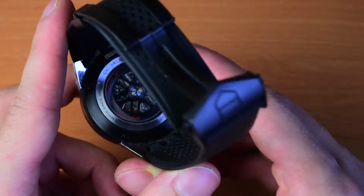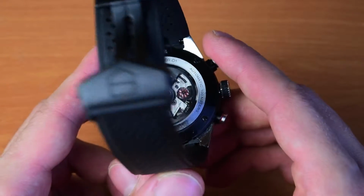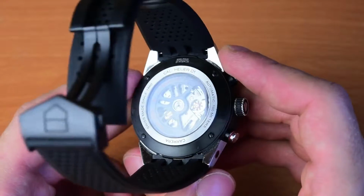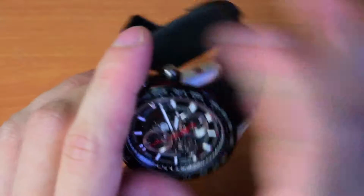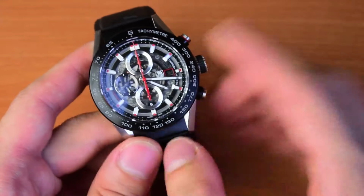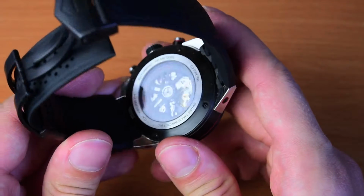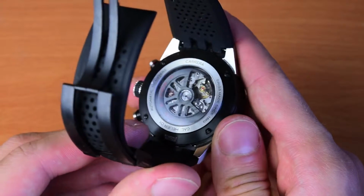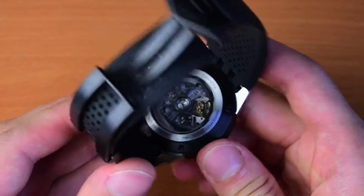I think Tag really did a good job at making this a visually, aesthetically pleasing movement, and that's a big deal because whenever you start cutting costs, which you have to do if you want to offer your product at a lower price, sometimes what happens is that you take it a little bit too far, and then it shows in the quality and the attention to detail. But that's really not the case here. I think the rotor looks fantastic, and so does the movement. So that's really something that you don't have to be ashamed of.